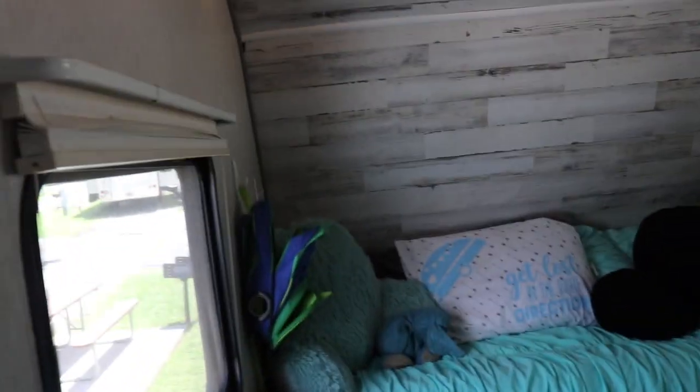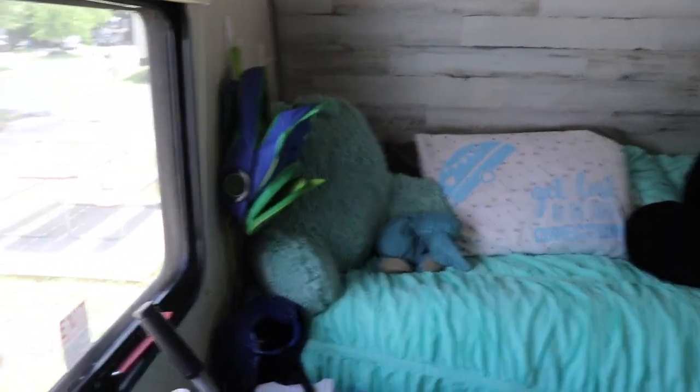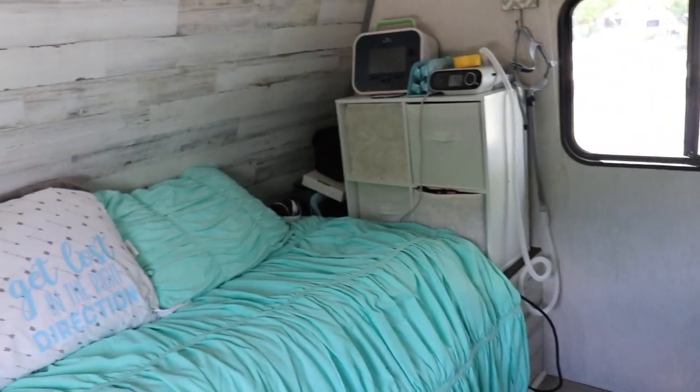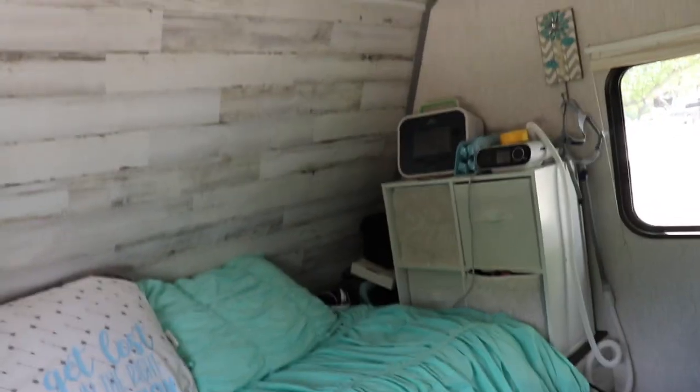And then this is the room that we've been working on the most. Got the shiplap wall all done and got all of Ben's stuff. This goes in the wagon. So, this is Ben's room. My room. So, it is all done and we are ready. So, we are going to go on our scavenger hunt.